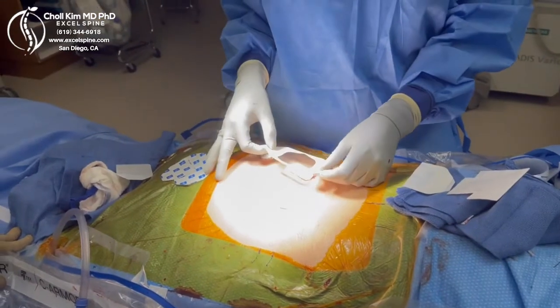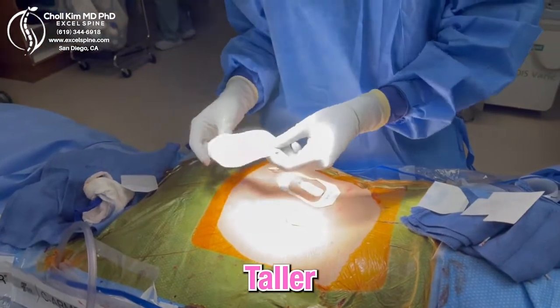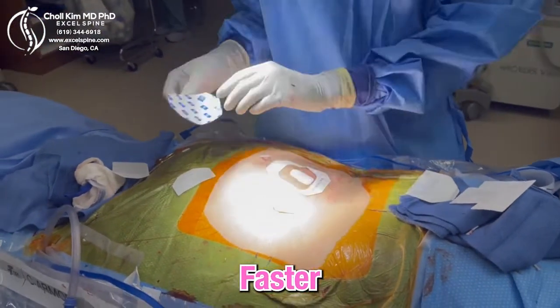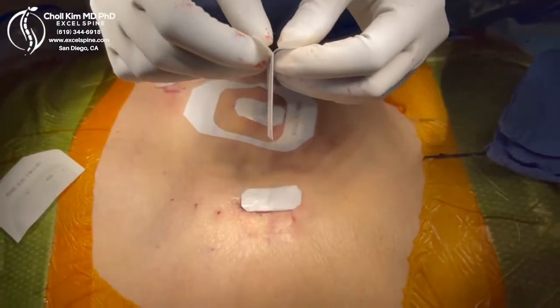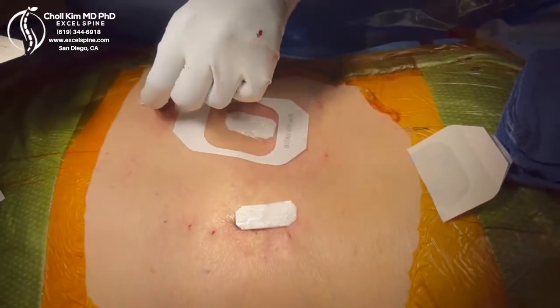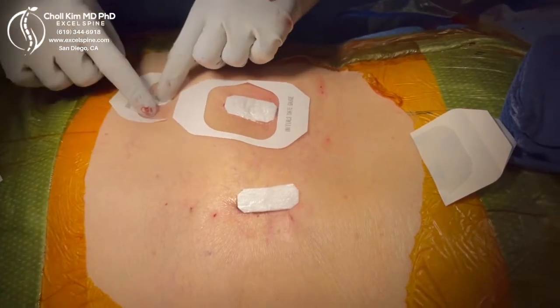Surgery's all done. We did it through 2 little incisions, but you're going to be so much taller, straighter, stronger, faster. Oh, wait a minute. That's something else. Look at that. Shower resistant dressings and everything. So cute. We're all praying for a great result and a speedy recovery, right guys? Yeah!